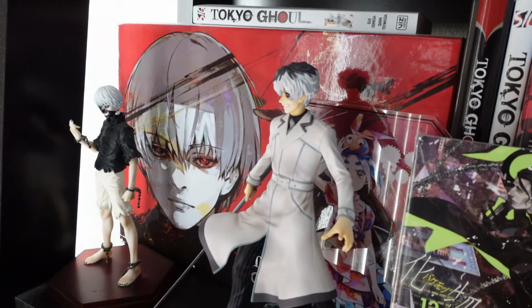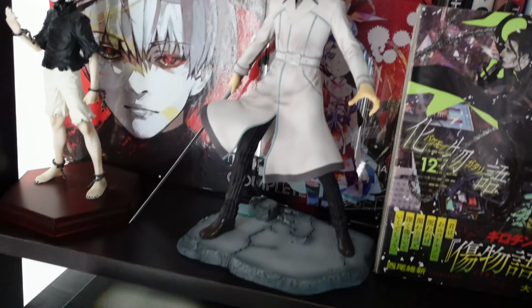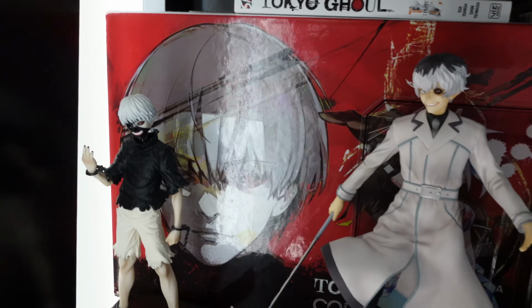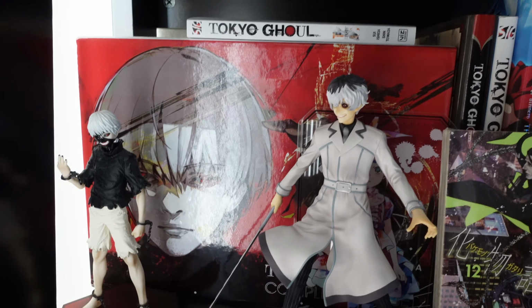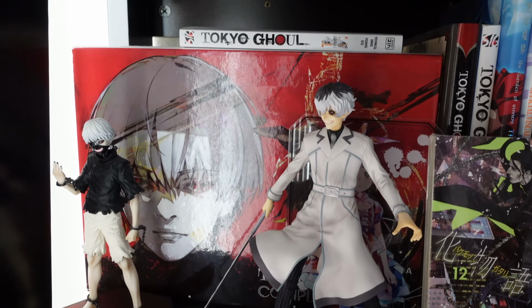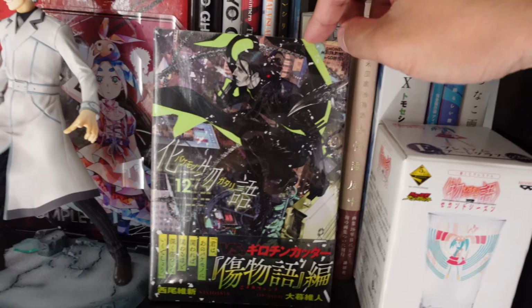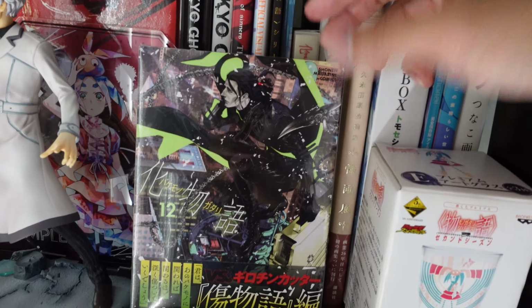And then moving down here, I do have a Heisei Sasaki scale figure by Kotobukiya over here, and then I have the Kaneki Pop-Up Parade, but behind it is the Tokyo Ghoul box set. Super excited and happy that I have this because it's one of my favorite series. Down here is Bakemonogatari Volume 12. I just bought it because the cover art is just super dope.